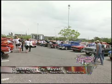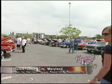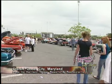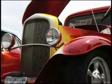Welcome to another edition of the Lokar Car Show series, coming to you from the 20th annual Cruisin' Ocean City, and that would be in Ocean City, Maryland. Hi, I'm Kathy Fisher, and yes, they're all cruising, they're all hanging out. We're having a good time, and today we're going to show you some of the finest cars that you could be here seeing too. And one of those, this is an all-steel car.